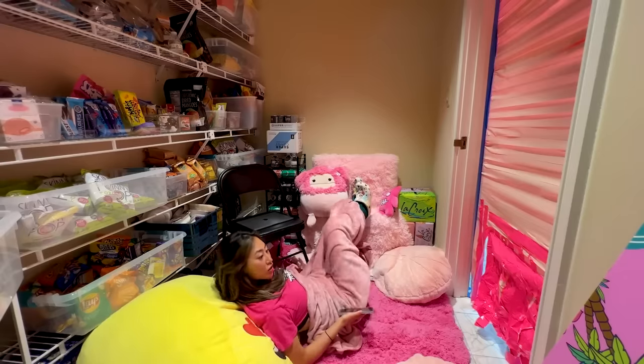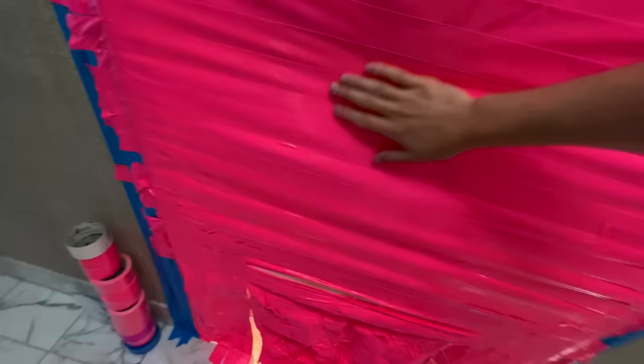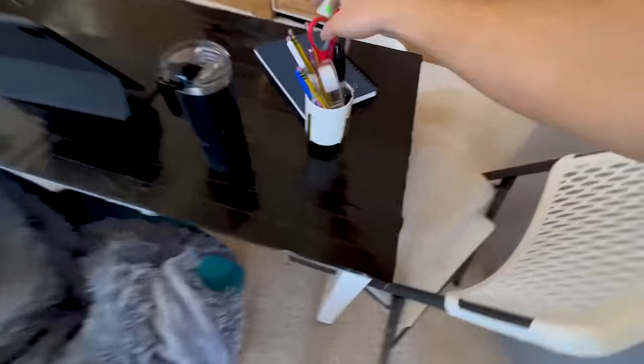What the heck? Pink is definitely Liz. Are you in here? Liz? No. Oh, you just literally made a duct tape door? Okay, well, I'm just gonna grab scissors. And I have scissors sitting on my desk. This is gonna be the best. All right, Liz, I'm coming.